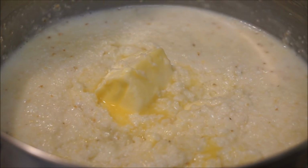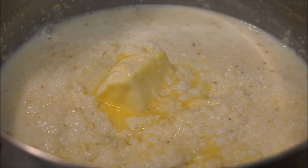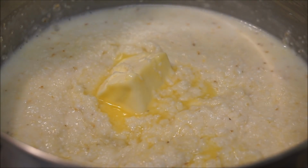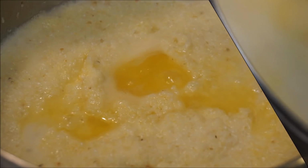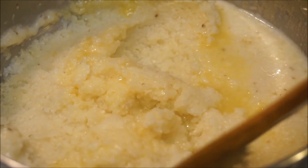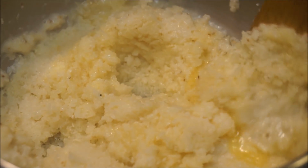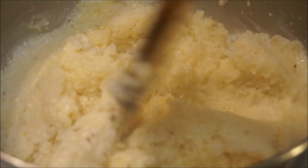And then I'm just going to let that sit right there and melt into the grits. Turn down my fire to low heat and cover it up. When I come back in about 3 minutes, that will have melted and the grits will be done. My grits is done, just like that. Nice and creamy, just the way I want it.